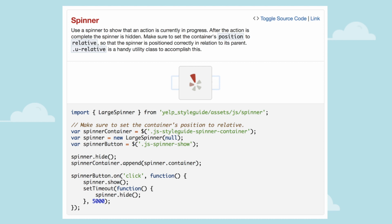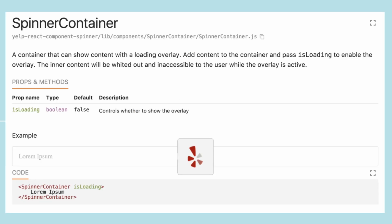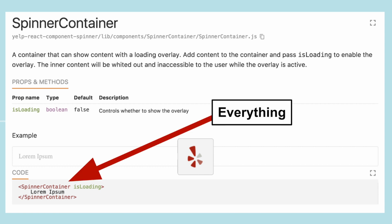But what happens if we try this in React? So this is our React version of a spinner, and you can see there's just one thing to write. And that's great. Everything else figures its way onto the page intelligently and efficiently, and there's so much less room for things to go wrong. There's less mental overhead on the part of our developers. And so this is a pretty compelling reason in itself.